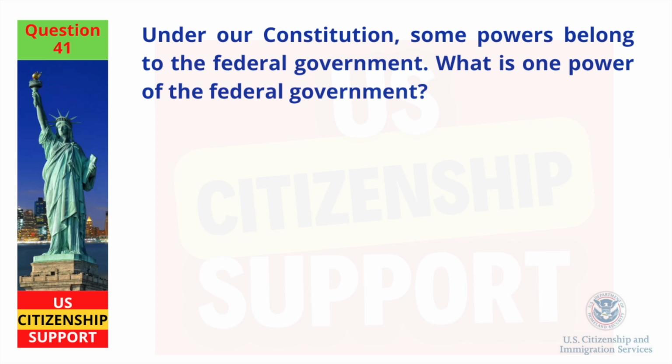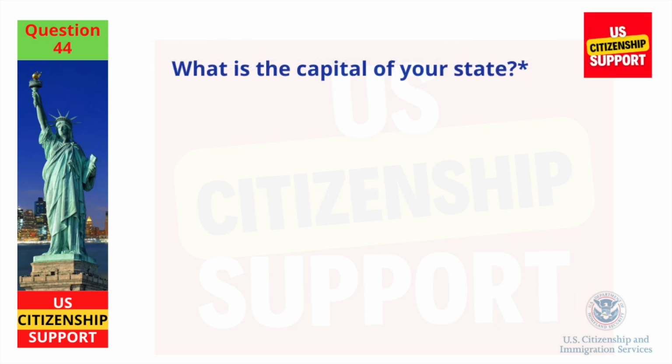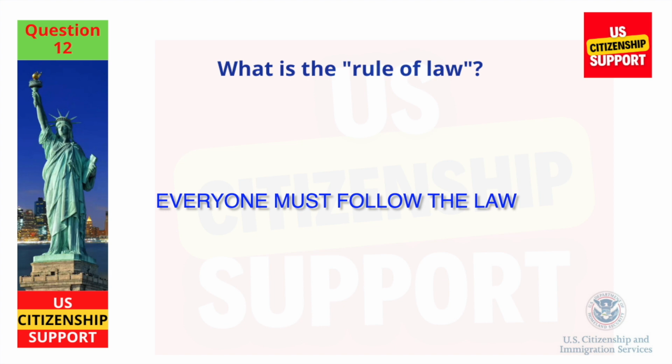Under our Constitution, some powers belong to the federal government. What is one power of the federal government? To print money. What is the capital of your state? What is the rule of law? Everyone must follow the law.